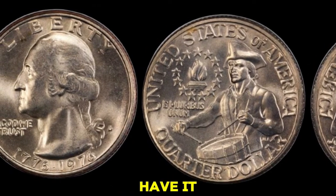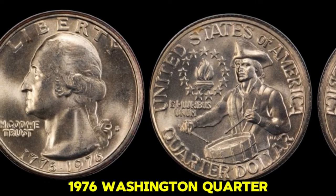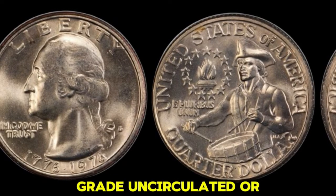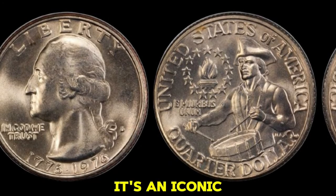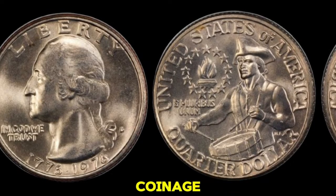So there you have it, the 1776 to 1976 Washington quarter with the D mint mark may not make you rich overnight, but if you have a high-grade, uncirculated, or error coin, you could have something worth a nice little sum. It's an iconic piece of American history and a must-have for collectors who love US coinage.